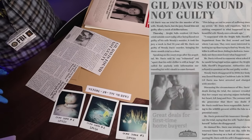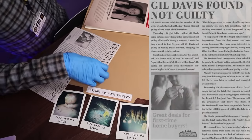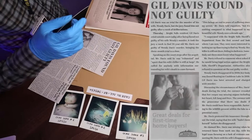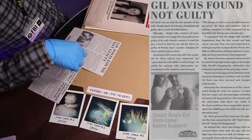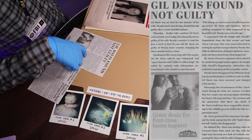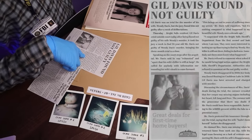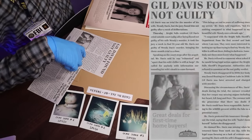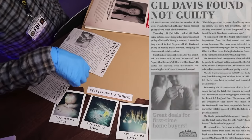Gil Davis is on trial for the murder of his wife, Wendy Davis, but the jury found him not guilty after a week of deliberations. Thursday, Bright Falls resident Gil Davis cried outside court today after being found not guilty of his wife Wendy's murder. It took the jury a week to find 34-year-old Mr. Davies not guilty of Wendy Davis's murder, bringing the three-month trial to a close. Speaking on the court steps after his acquittal, Mr. Davies said that he was exhausted and upset that his wife's killer is still at large. He called for anybody with information surrounding his wife's death to come forward.